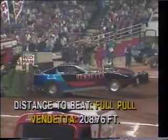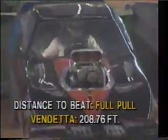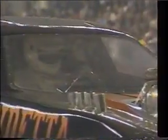Vendetta rolls out, skies to run off the start line. Now it comes back on him, but oh, that last 50 feet is so tough, Richard. A 208 is all he could get. 208.76 for Mike Dixon, the Vendetta Chevrolet. That is going to be good enough right now for about ninth place here in Louisville, Kentucky.